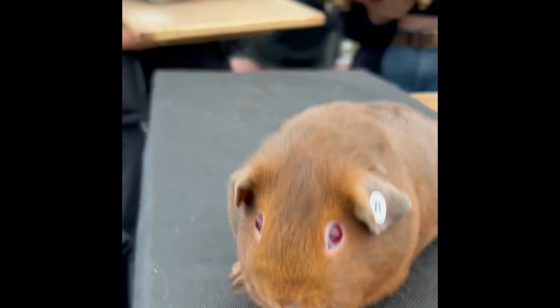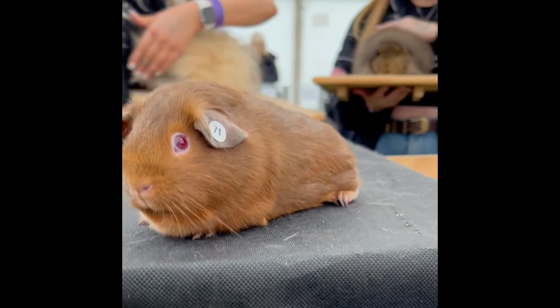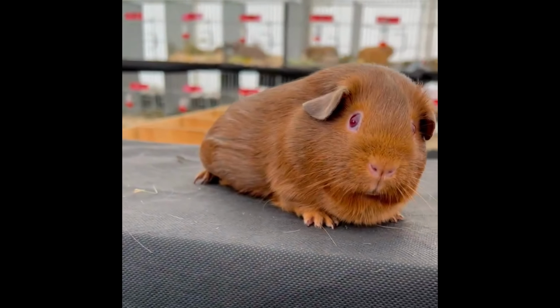This one was particularly nice. It stood well, had a balanced head, bold eye, but the colour was very vibrant. And the undercolour was nice as well. It just stood like a champion cavy.